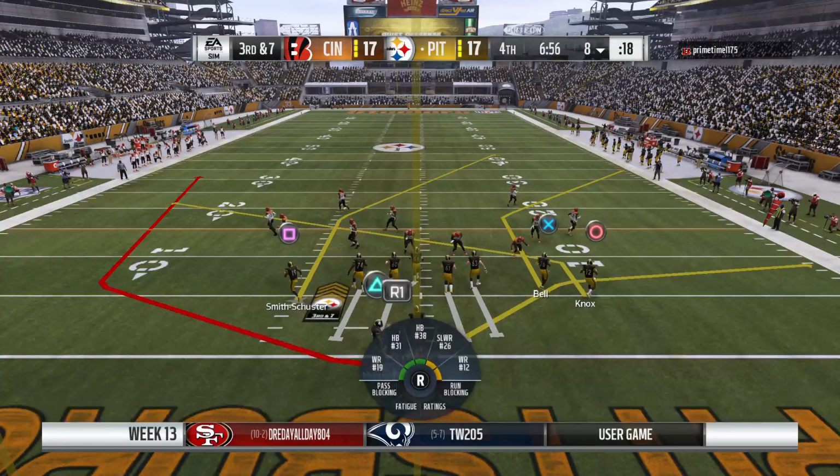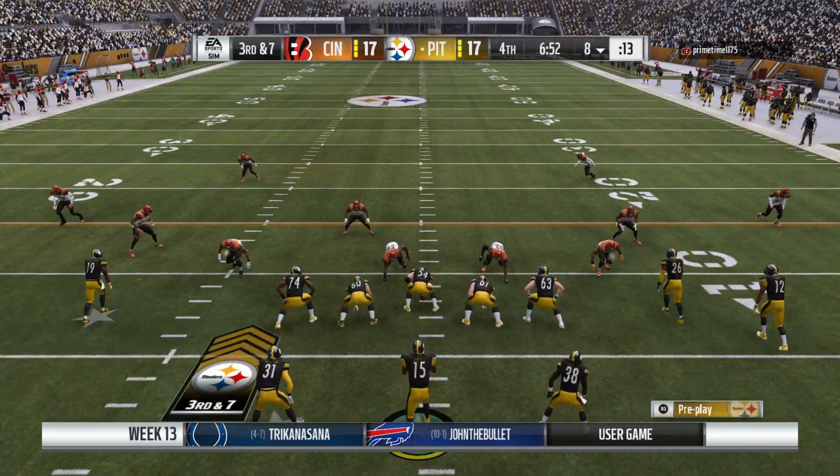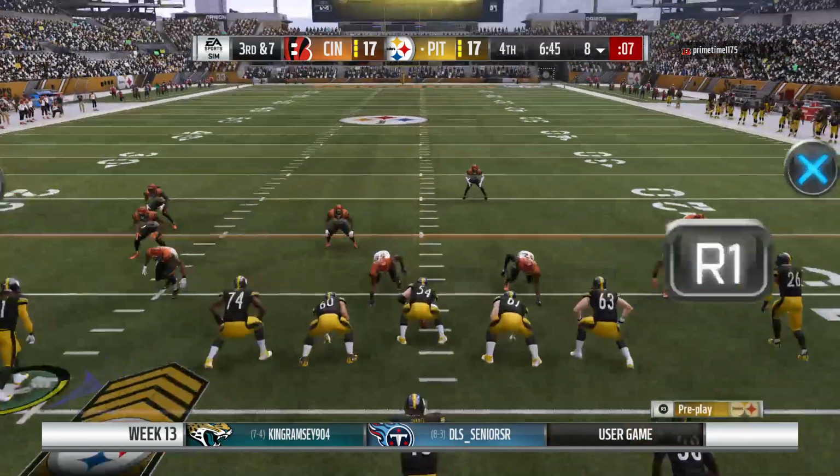Flex round! Flex round! Here we go! White 90! White 90! Hut!